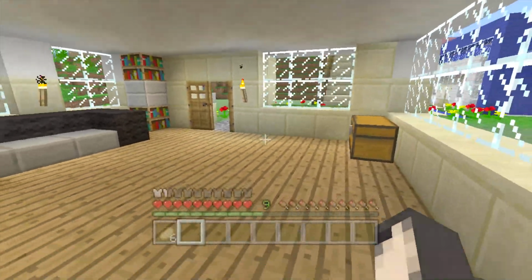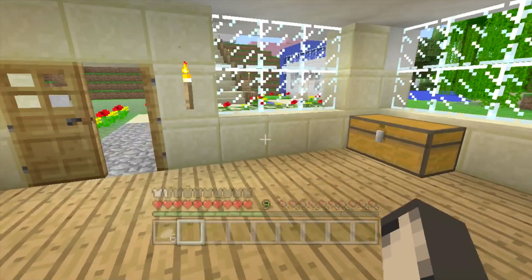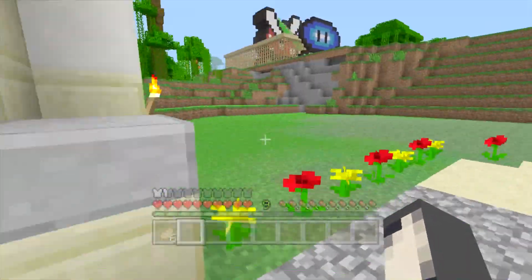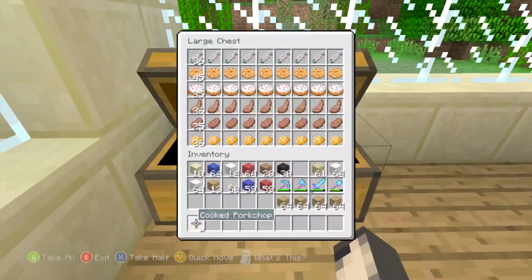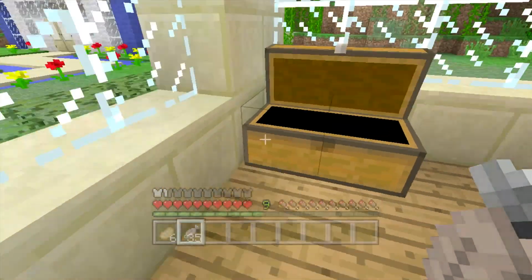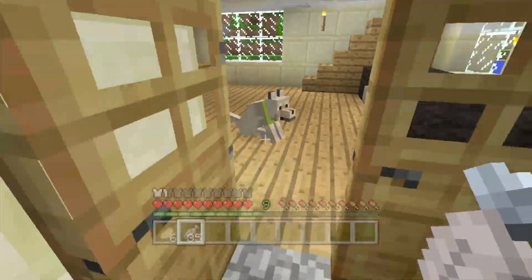I might even put Benji in his house if he wants to go over here. I don't know where Benji's gone, actually. He could be anywhere. He's probably having fun, isn't he? Somewhere sniffing flowers. Where is Benji? Right, let's grab some fish. And there you are. Right, I'm going to leave you inside, okay, Benji?